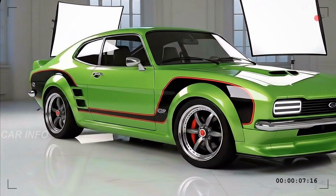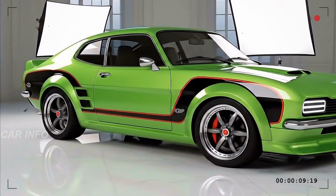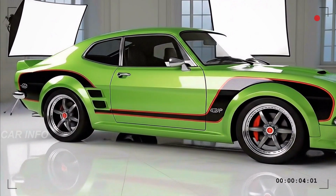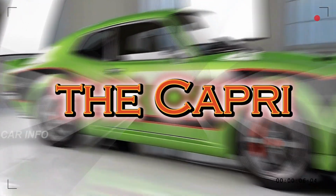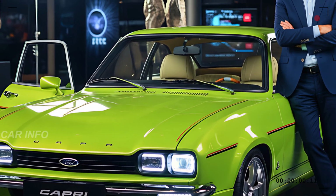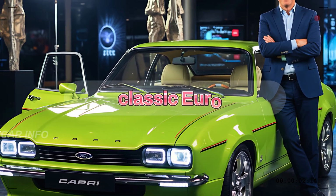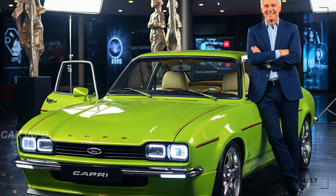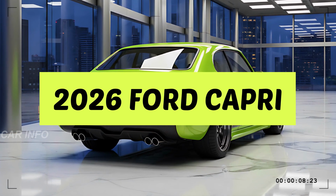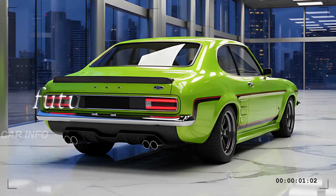Ready, car enthusiasts! The legend is back. After decades of silence, Ford has revived one of its most iconic names, the Capri. But this isn't just a nostalgic throwback. It's a full reimagination of the classic European muscle car for the modern era. This is the 2026 Ford Capri, where vintage style meets futuristic innovation.